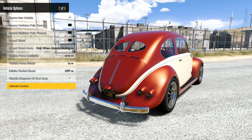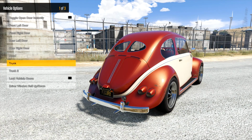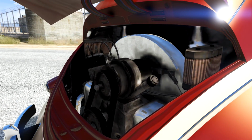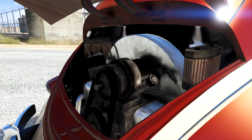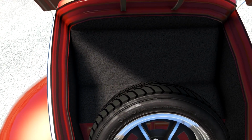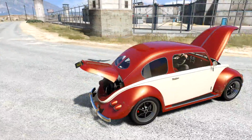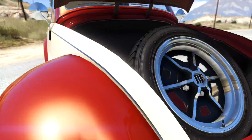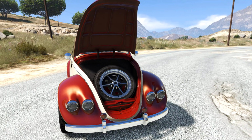Let's just go ahead and open up the hood and the trunk. So here we have in the rear our air-cooled engine, right there, just wobbling around furiously. And then in the front, we just have the spare wheel because, of course, this is a rear-engined, air-cooled Volkswagen. So we just have our nice, cool, retro-style wheel sitting in the front.